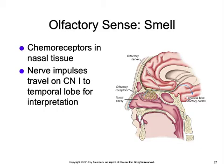So what you're seeing with olfaction is an unusual special sense because it's the only one that doesn't get projected to the brain's router, which is called the thalamus. It gets projected directly back to the temporal lobe of the brain.